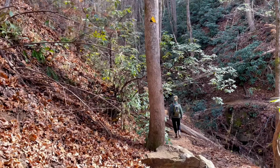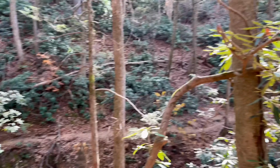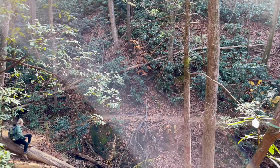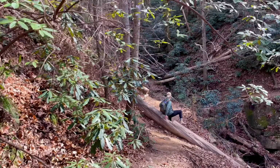This one is rated easy to moderate, I think. And there are a couple of creek crossings, but I think you can cross those without really getting too wet. So we're gonna get started and continue on, and I'll fill you in along the way.